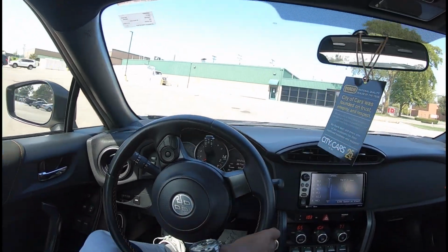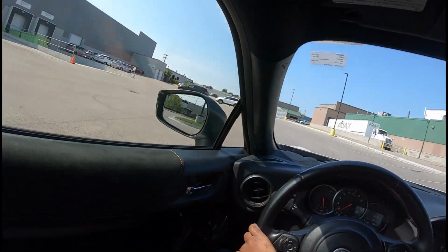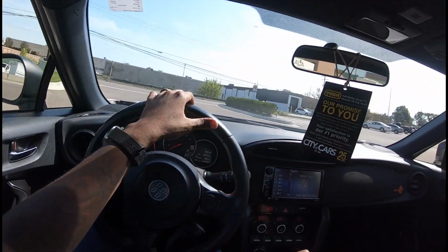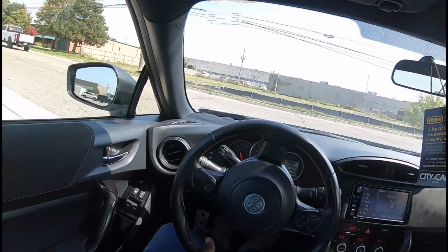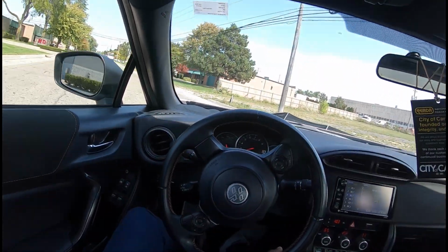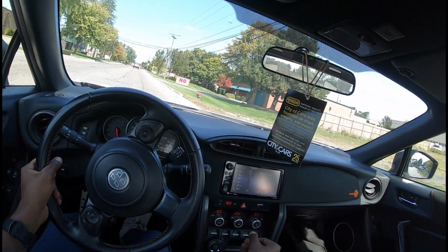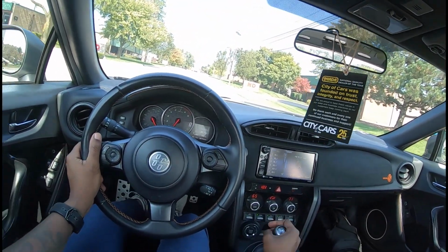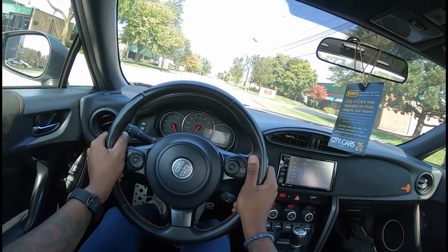Test out the turning radius real quick. Dang, it's got a great turning radius. Gotta actually put some power to the clutch. I'm used to barely putting any throttle input in to take off, but you gotta put a little bit more in this because the power's so low. Let's see what it's like from a standstill.